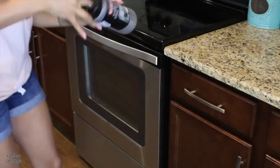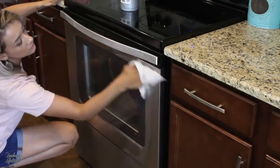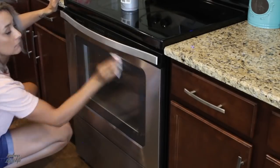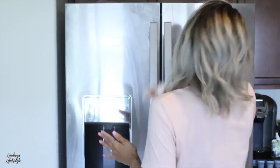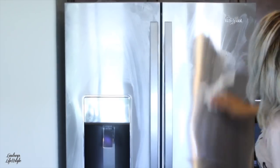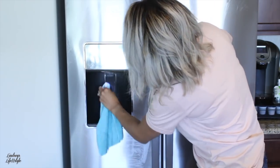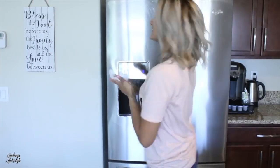So I am going to go in with my wipes, and these are for stainless steel, and I use these on all of my appliances. I really like these wipes. I do have to use a paper towel to go over it afterwards just because it leaves a lot of residue, but it just makes it so shiny. I actually have multiple stainless steel products, and I really just like these wipes, so that's what I'm using here.